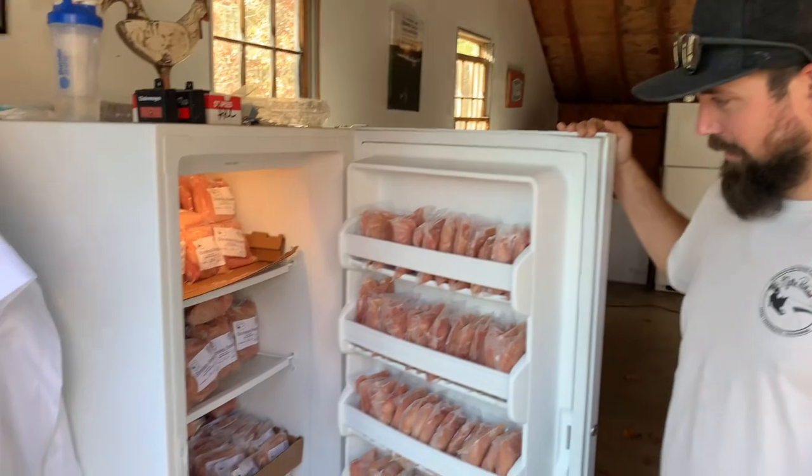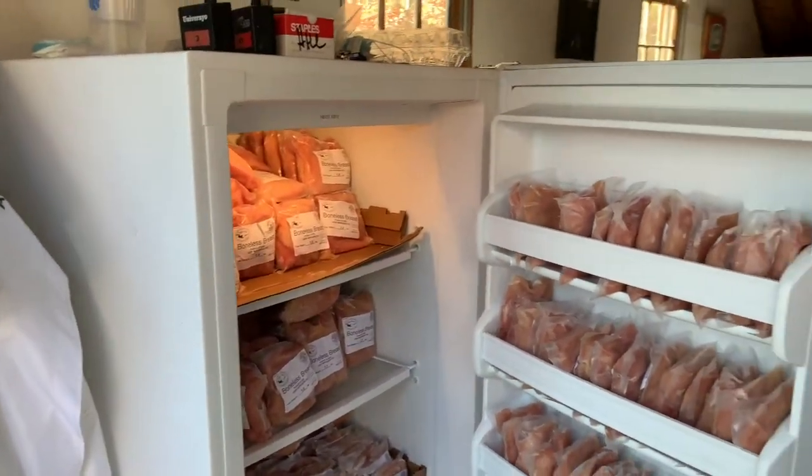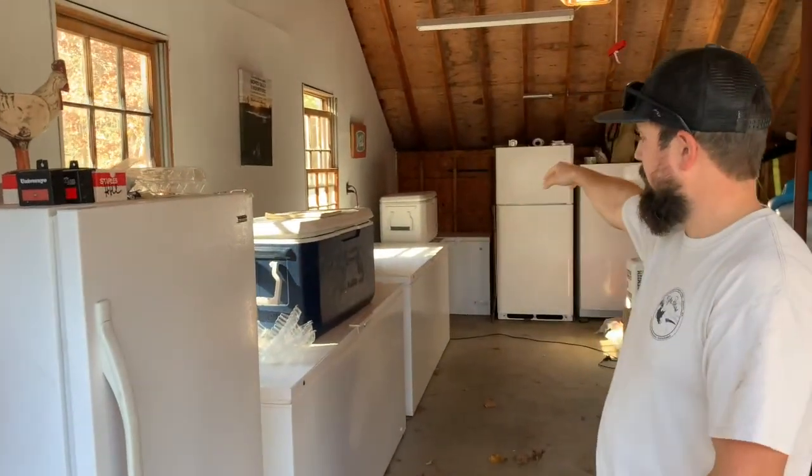Right now we have chicken breast and chicken tenders, I believe. And so each freezer that I have here in the garage is different parts. So we have thighs, we have drums, we have whole chickens, we have hearts and livers even. We use every part of the chicken.